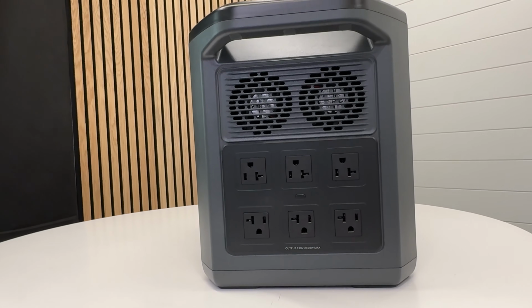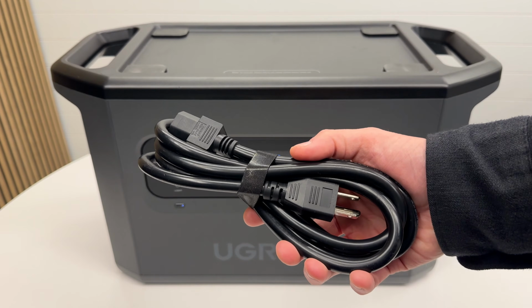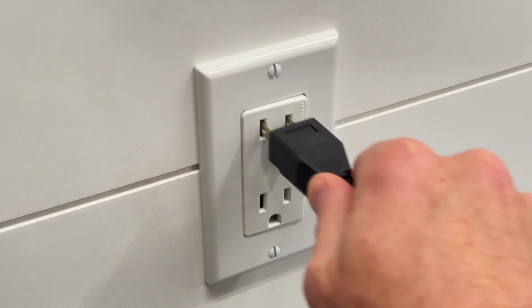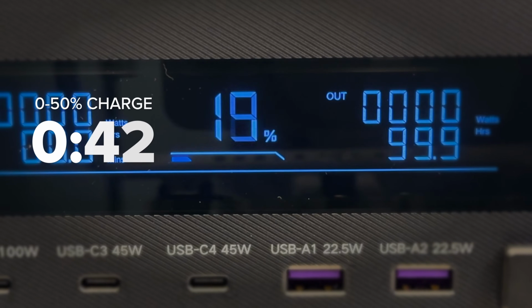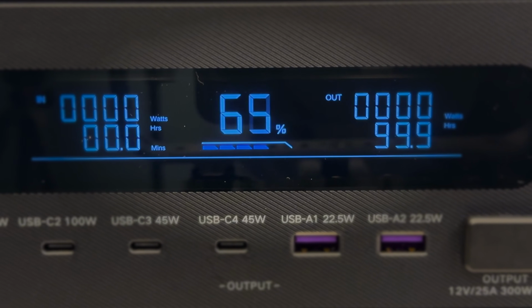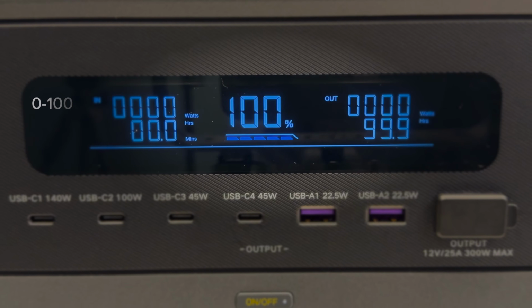For charging, you can plug this into a wall and charge it at 15 amps or 1800 watts with the integrated charger. There's no need for an external power brick. I saw a little under 1700 watts when plugged into a standard 15 amp outlet. This charged very quickly, from 0 to 50% in just 42 minutes, to 80% in 1 hour and 16 minutes, and all the way to 100% in exactly 1.5 hours.